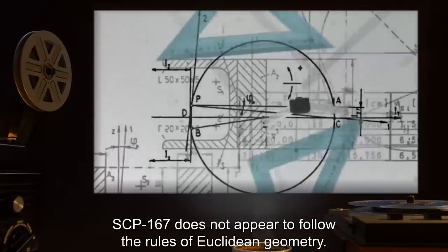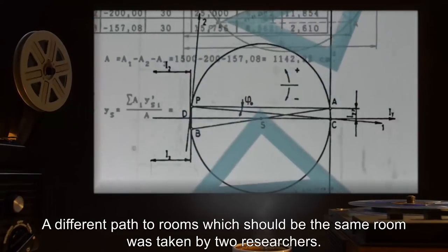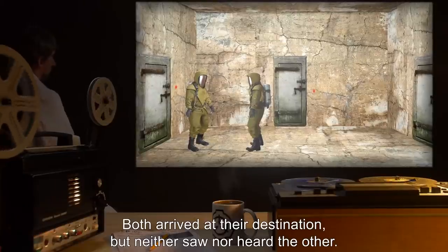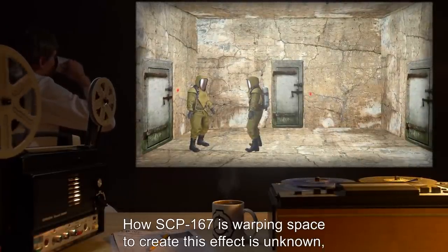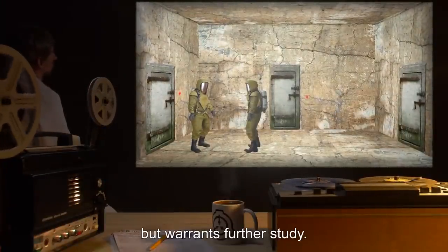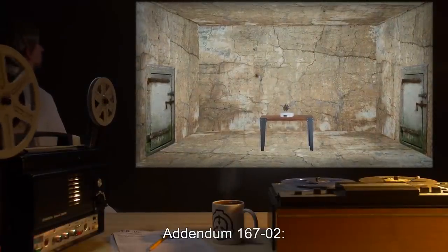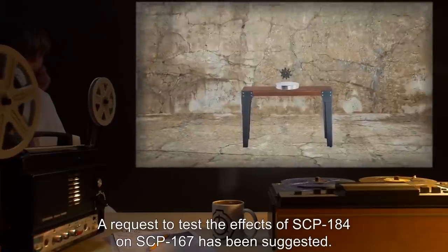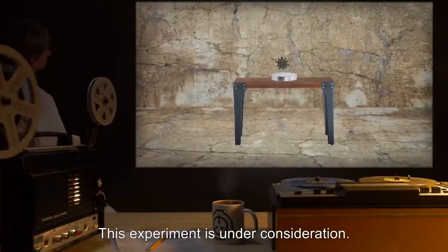SCP-167 does not appear to follow the rules of Euclidean geometry. A different path to rooms which should be the same room was taken by two researchers. Both arrived at their destination, but neither saw nor heard the other. How SCP-167 is warping space to create this effect is unknown, but warrants further study. Addendum 167-02. A request to test the effects of SCP-184 on SCP-167 has been suggested. This experiment is under consideration.